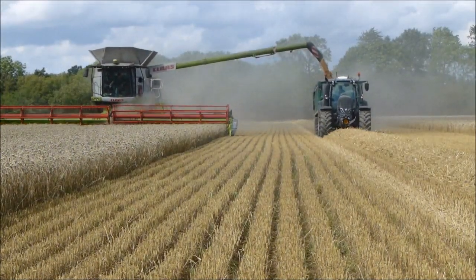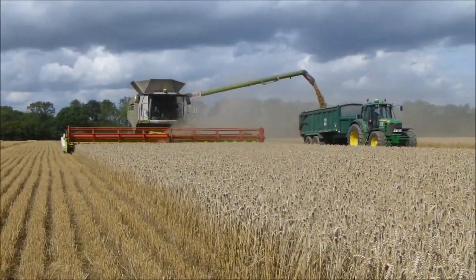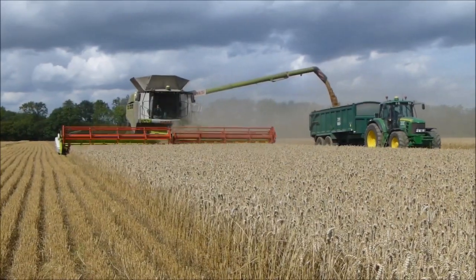Unloading, as you see here, is via an extra long auger on the combine that ensures the trailer or chaser can run in the adjacent traffic lane.